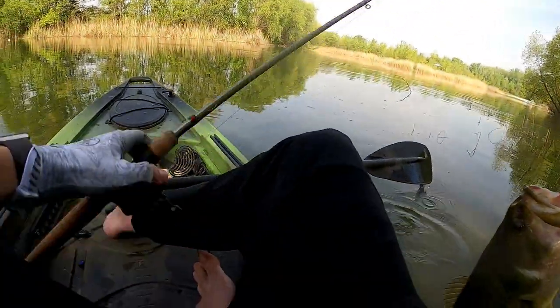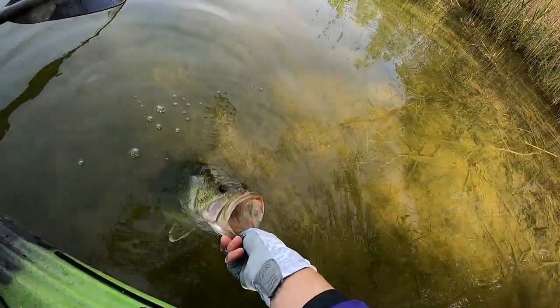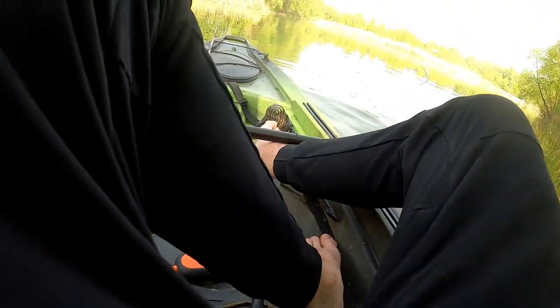Oh my gosh. Oh, we had to work for that one, guys. Oh my gosh, that's a freaking pig. That is a pig. Holy crap. Oh my gosh. I'm gonna get a length and a weight on him real quick. Dump the bump board in the water. Holy crap. That's a nice fish.